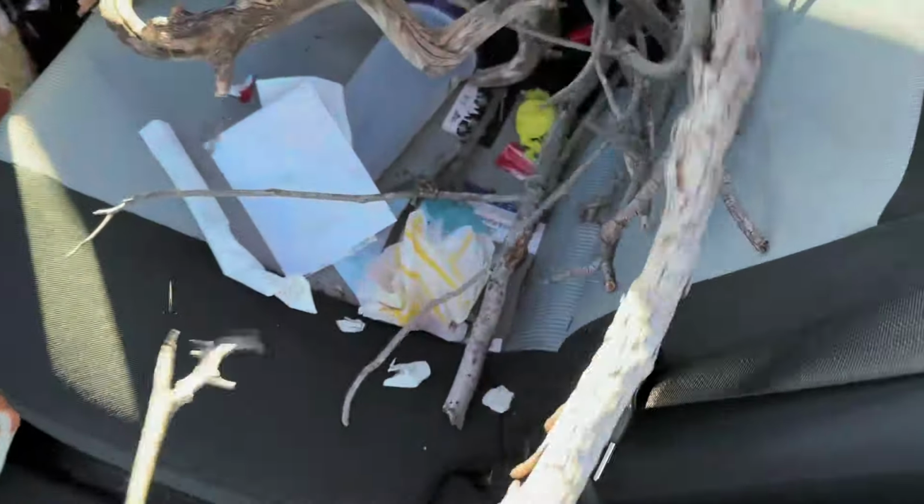The pile of other sticks. Look at my car. People are less inclined to break into your car if you have wood and twigs everywhere in the back of your seat.